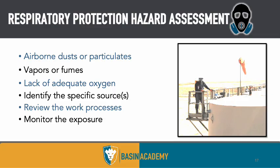Making sure we know the source of the gas or vapor or dust or fumes, so we can eliminate that, again, number one in the hazard assessment tool. Can we eliminate it so we don't have to use respiratory protection is kind of the number one thing. Making sure we understand the job we're about to do and monitoring our exposure. Those are kind of the main parts and components of respiratory protection.